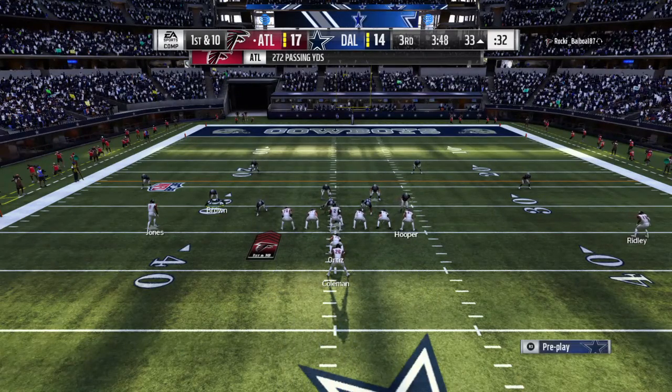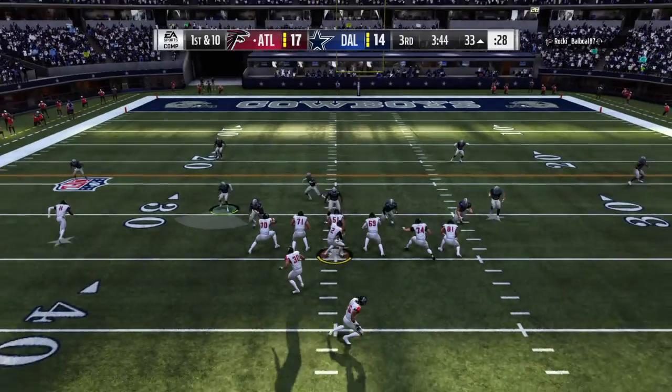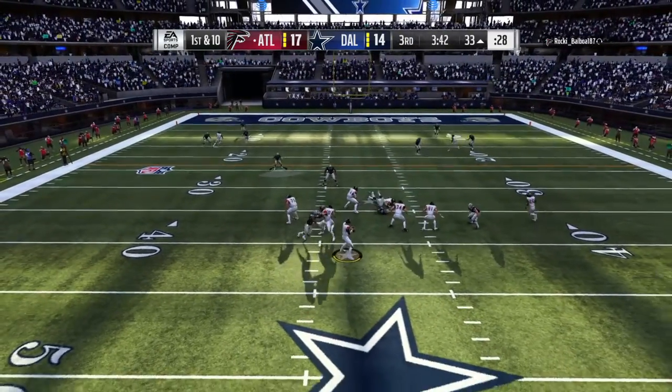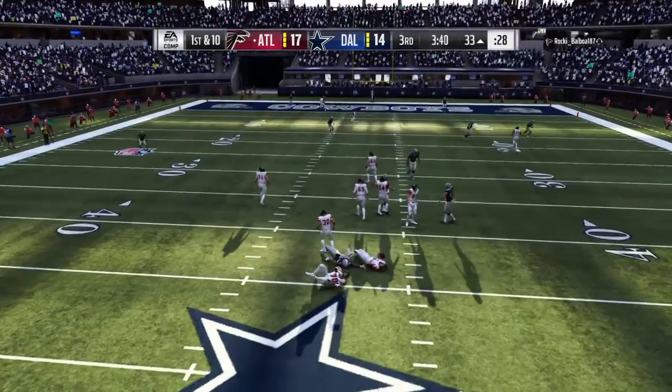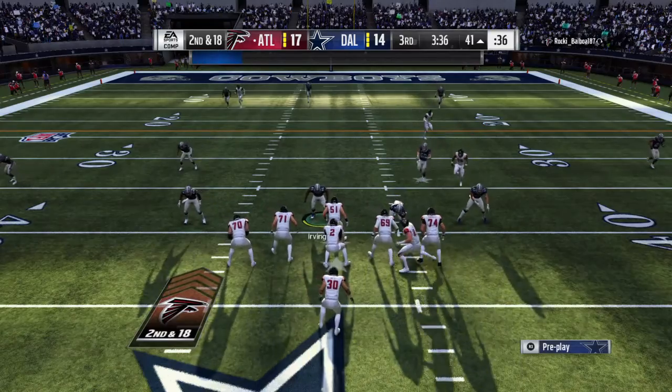In our pregame meeting, all they talked about was keeping him hemmed in and wanting him to make his throws from the pocket because they knew he was pretty dangerous if he got outside, and he just showed it right there. Pretty good arm, too. It's a loss of 8 there on the first down play.